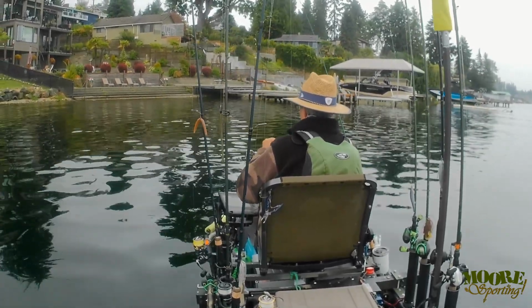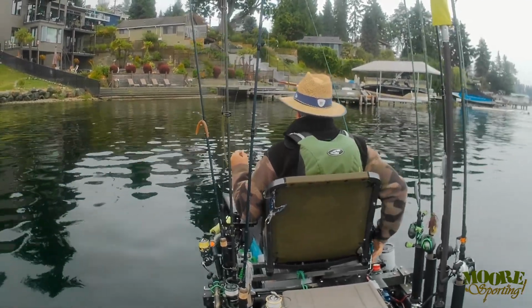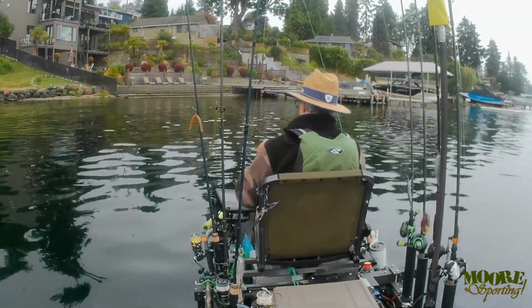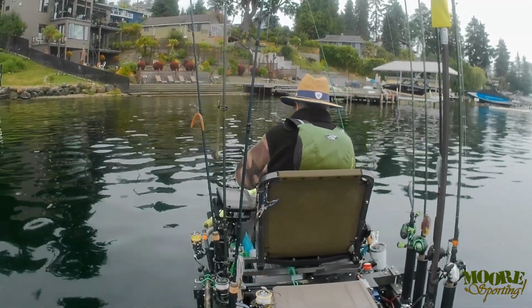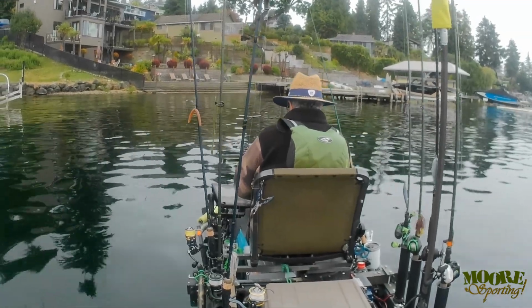So I really was convinced at this point that my only legitimate option for catching fish on tournament day was going to be trolling. So that's kind of what I had resolved at this point, but we still have one more day of pre-fishing, so stick around for that.